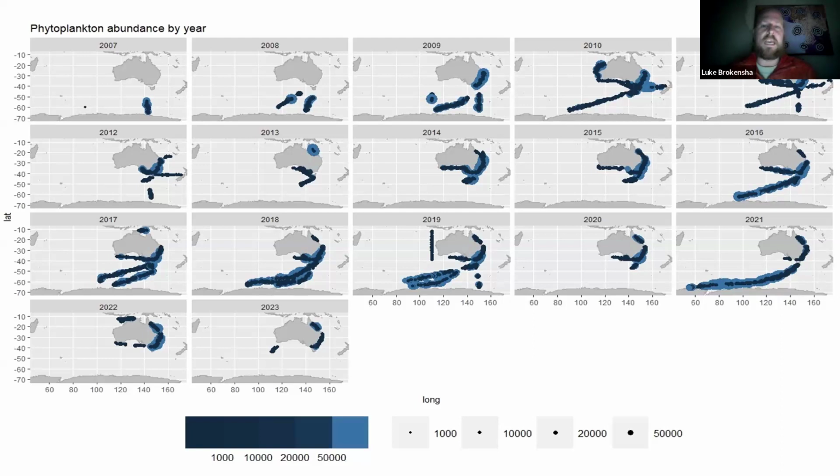So if you're trying to see how Pseudonychia has done across the years, you can interrogate the data set and map just Pseudonychia, and you can see how it changed from 2007 to 2023. You can track it with marine heat waves. You can track it with the moving of the East Australian current, which is really interesting.